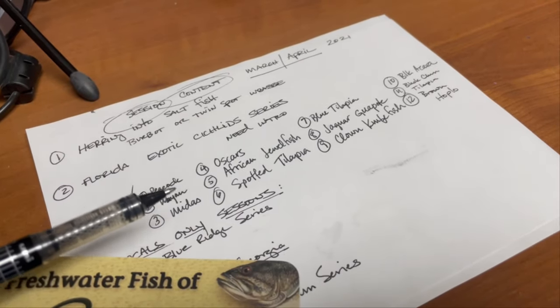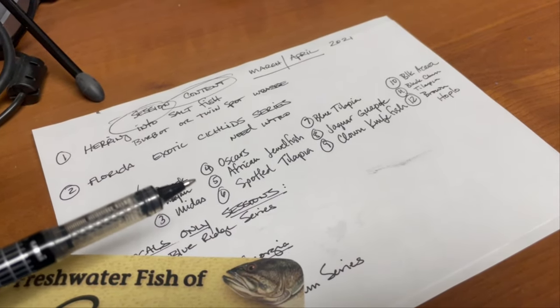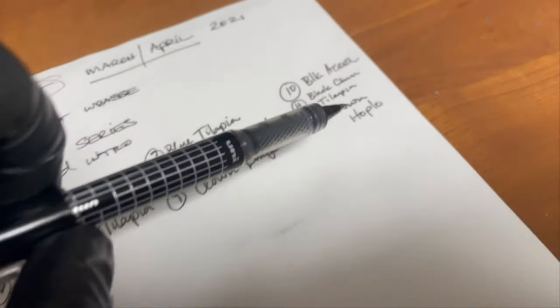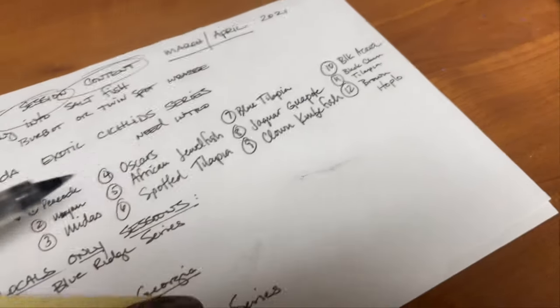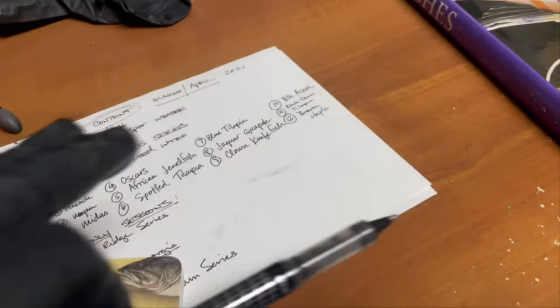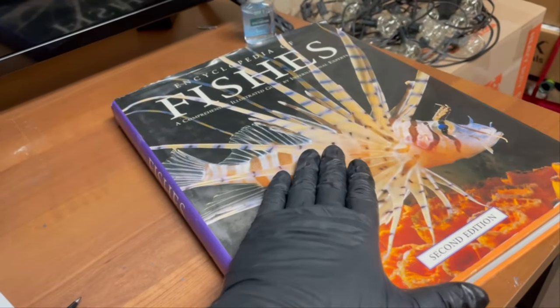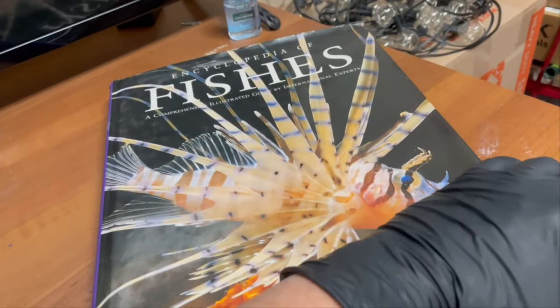But I'm not doing some of the eels and some of the real plain Jane, except for this brown hoplo. I am going to be doing the brown hoplo. So we're going to rotate all of this stuff into spray sessions this year. Super excited about it. Encyclopedia of Fishes, guys, go to resources.